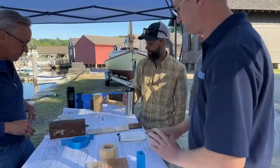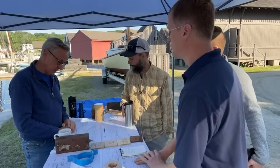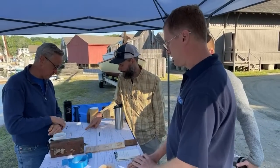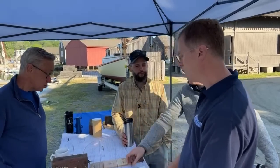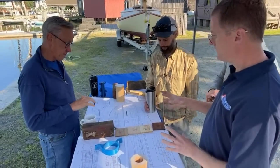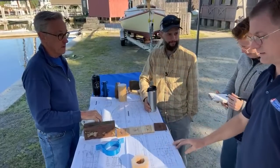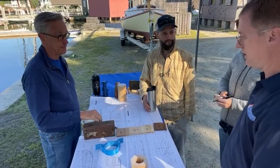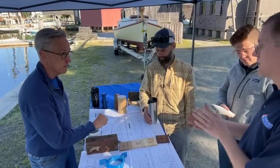How about frames? Probably don't need this many frames, or certainly not as big as he has. Certainly not. 1/4 by 1 1/4 white oak. So this is different. You're going to be creating a monocoque shell. So you're going to get a huge amount of your strength from just the shape of the boat and the fact that it's glass on either side.